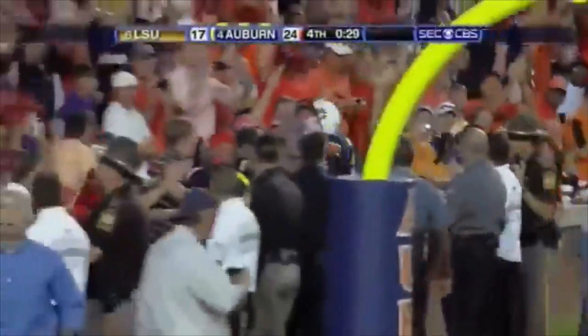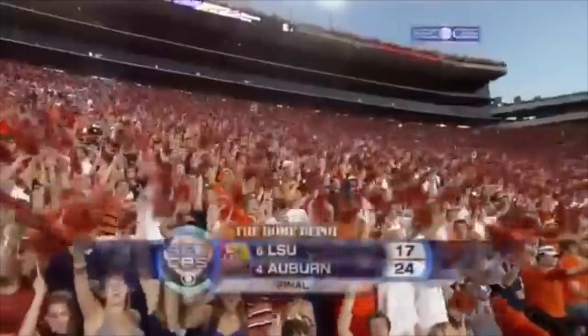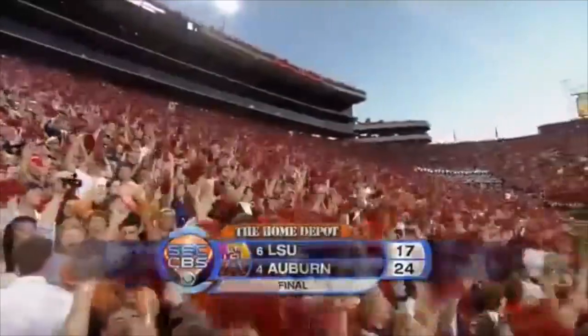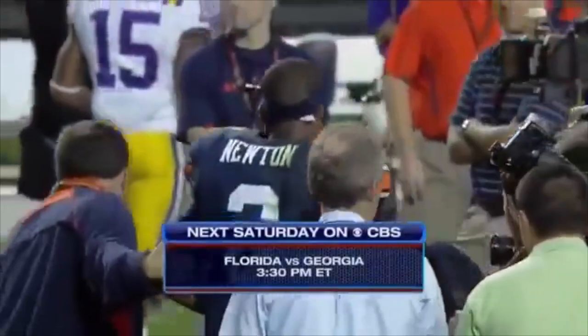And now he's going to celebrate at the north end. Oh, my gosh. Final score, 24-17, coming next.